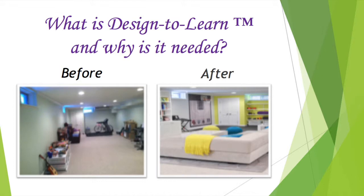Very frustrated parents really didn't understand how they can create an environment where their kids have access to the same kinds of things that they have at school, where they're organized in a way that makes sense for them. How about just my playroom is a nightmare, I can't shove things in enough different places. And my children, they need me all the time. They're not independent. They need me to play. So Design to Learn was born out of that frustration.